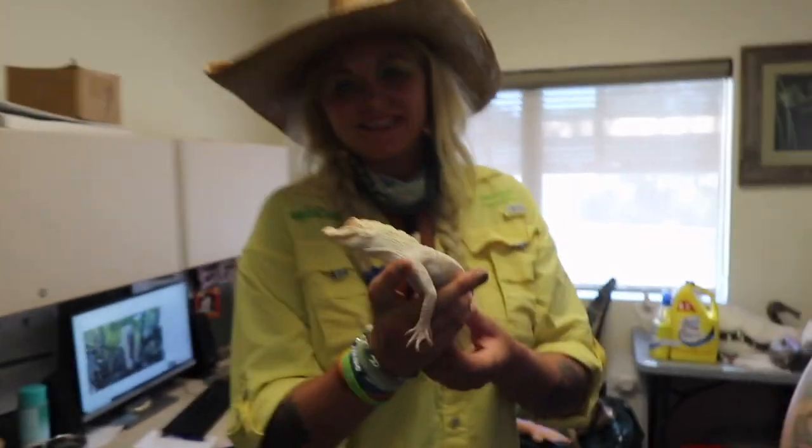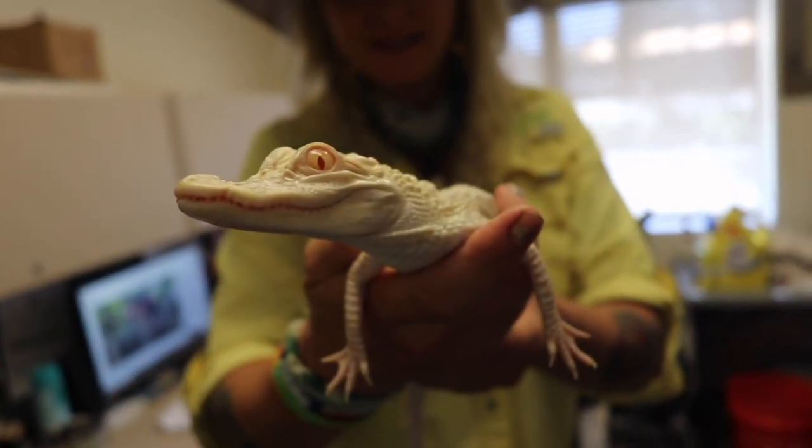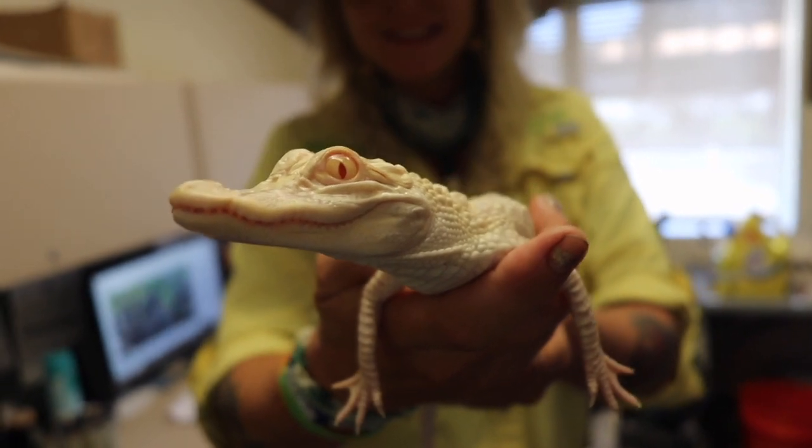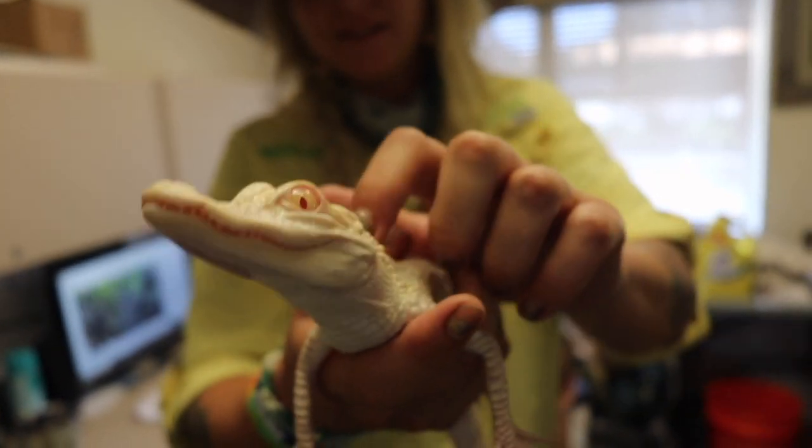This is an albino gator. It gets confused sometimes with the leucistic. But these are a little bit more common than the leucistic alligators. Leucistic ones look kind of albino, kind of like my friend Robbie's alligator that went missing.